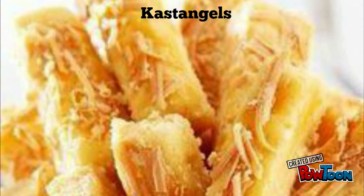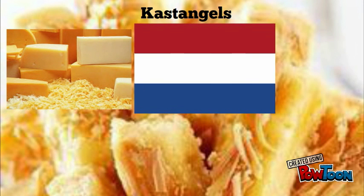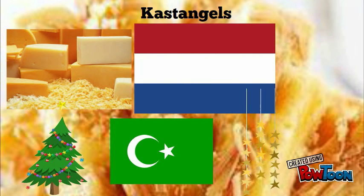The pastry cooking of kastengel and the way they used the cheese was all taught by the Dutch. And now, kastengels are very popular on Christmas, Ramadan, and New Year's, and are also one of the most favorite pastries in Indonesia.